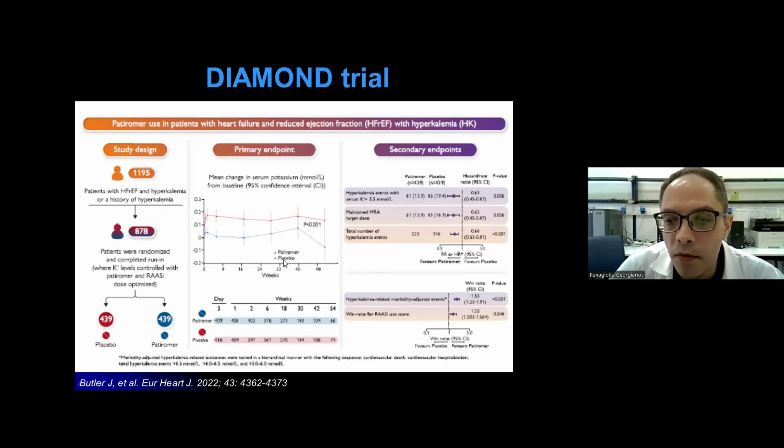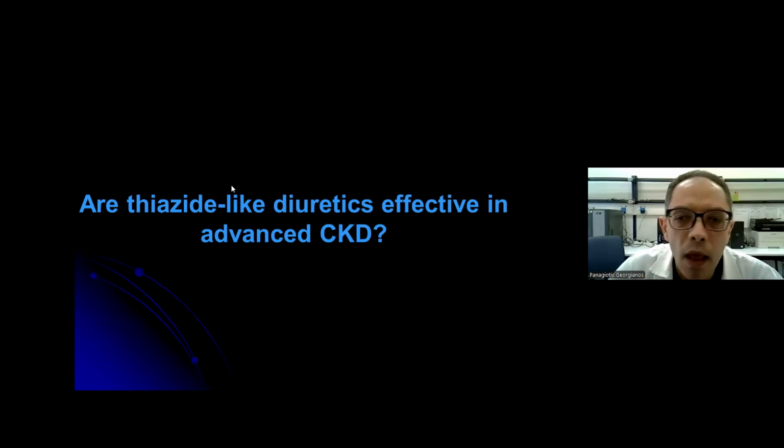The primary efficacy outcome of this trial was reappraised, and therefore we don't have a clear answer on whether the patiromer-enabled optimization of RAS blockade is translated into a long-term improvement in cardiovascular outcomes in high-risk patients, such as those with HFrEF. Another important issue is the optimal use of diuretics in patients with advanced chronic kidney disease.